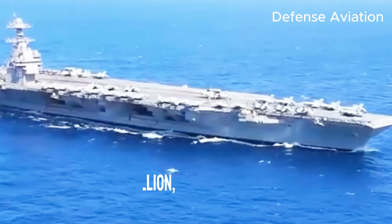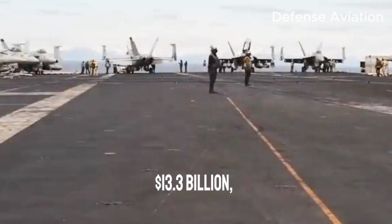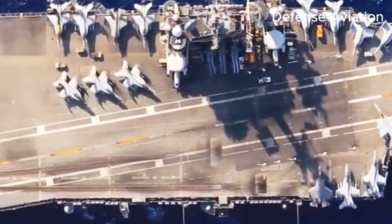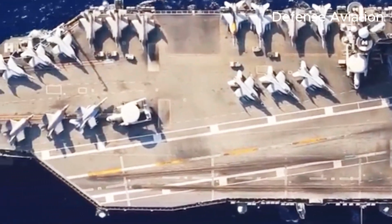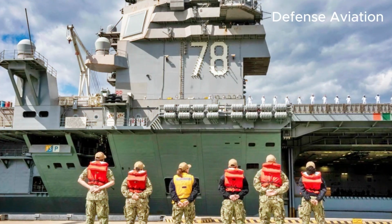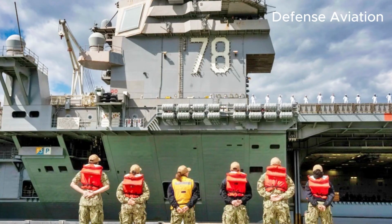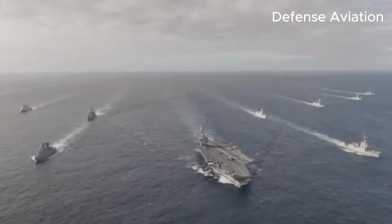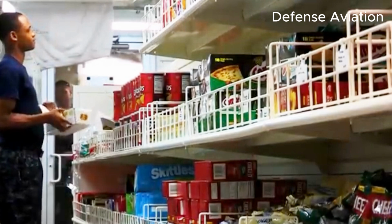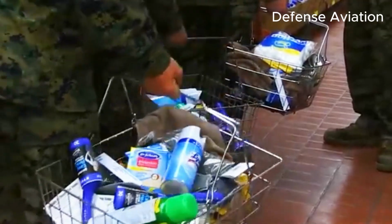The USS Gerald R. Ford, CVN-78, the most expensive warship ever built at $13.3 billion, is the lead vessel of a new class of nuclear-powered supercarriers. Despite numerous delays and technical issues with key systems, like the toilets and ordnance elevators, the carrier represents a significant leap in naval technology.